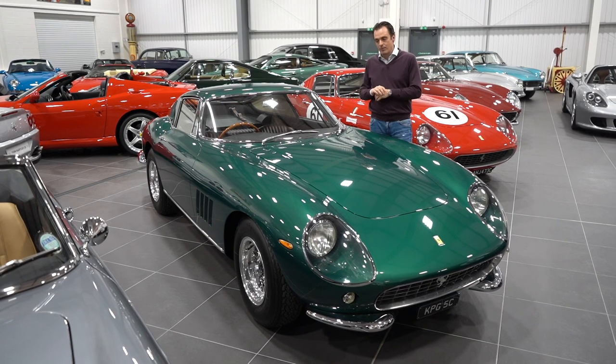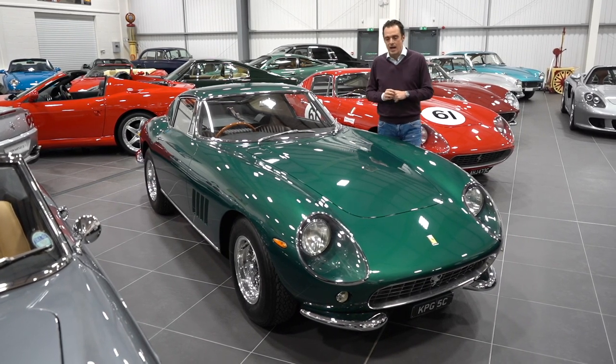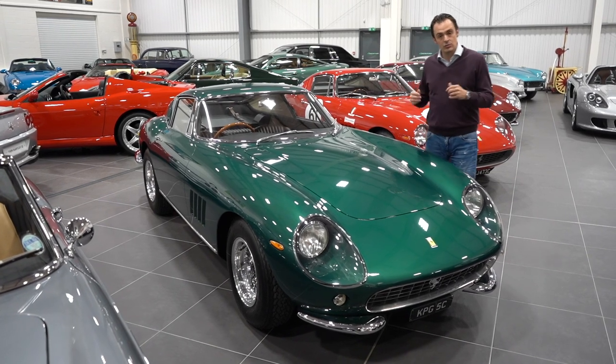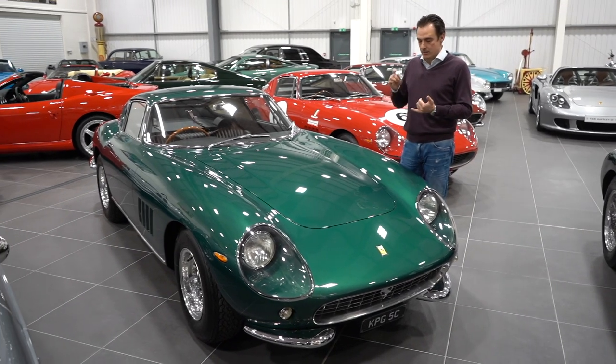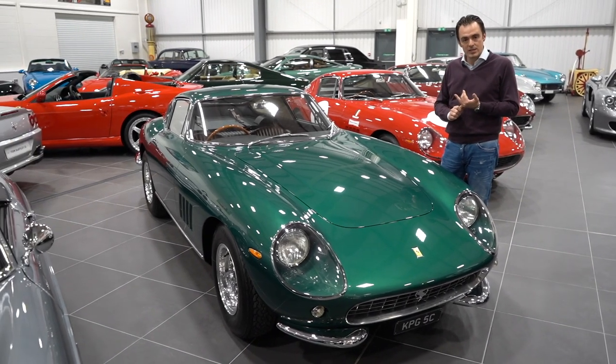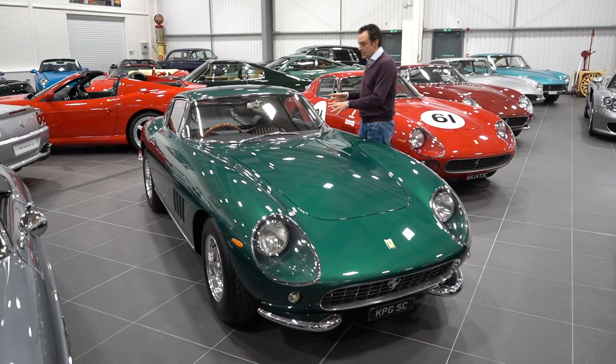This is a car that I bought back in 2013. And I sent it to our favorite workshops in Italy. Bonini did the body, Cremonini did the paint, Lupi did the interior.